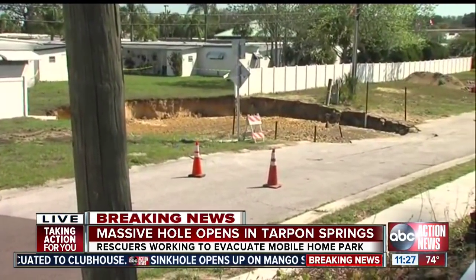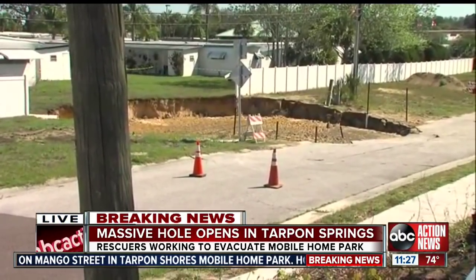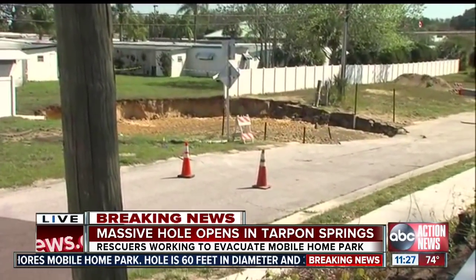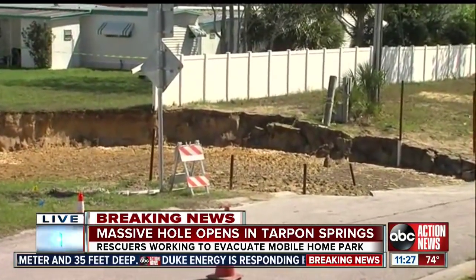And I want you to take a look at your screen right now. You see right there, kind of to the right in the middle of your screen, see how it looks like the road is cracked there? One of our reporters out on the scene, Corey Deerdorf, tweeting out a picture closer to that area. And yeah, in fact, Mango Street is cracked. So there's no telling, Ashley, how far this thing is going to go before engineers are actually able to stop it from growing.